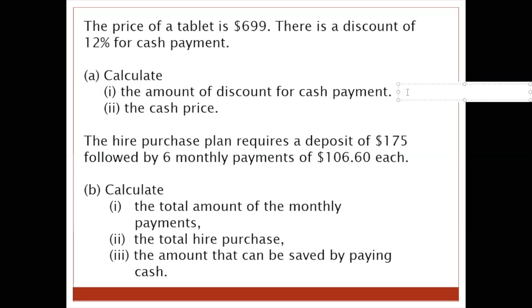So for part A, I first need to know what 12% of $699 is. So I'm going to put into my calculator $699 times 12%. Let me bring that over a little. Times 12%.